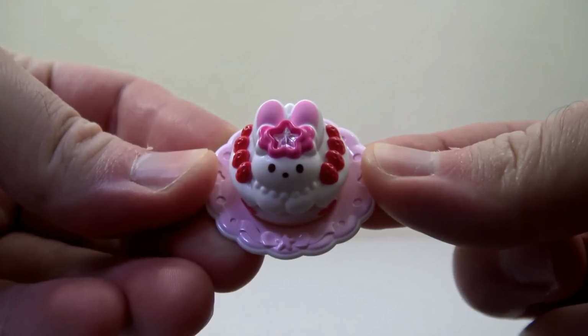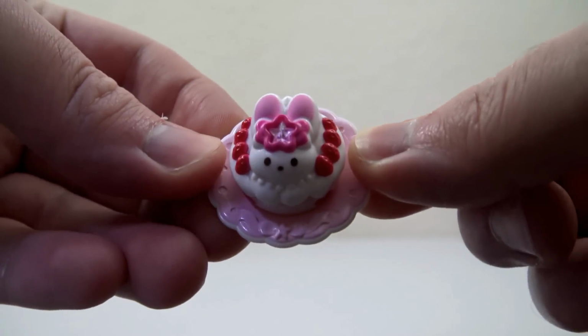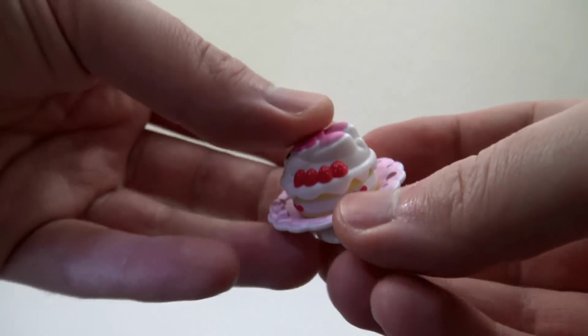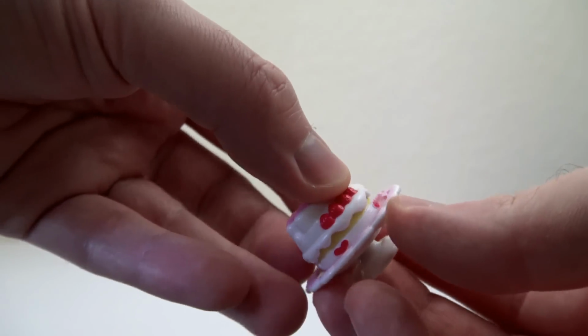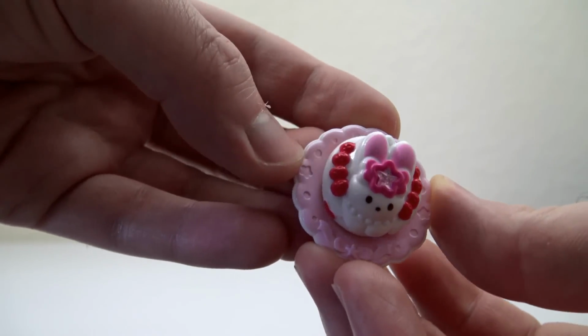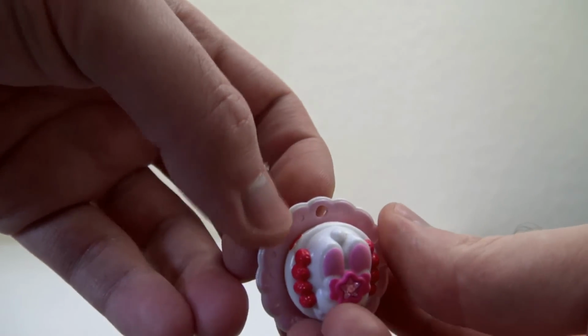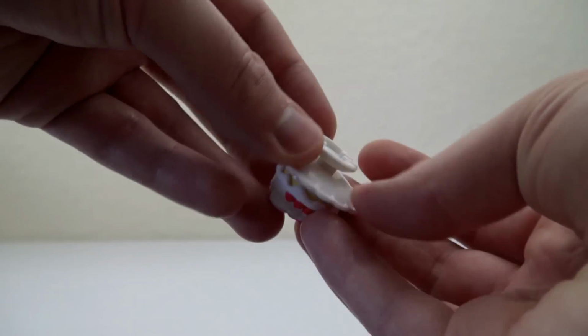So let's go ahead and first take a look at each individual item. Let's start out by looking at each of the animal sweets. We'll start out with the Usagi Shortcake. Take a look at the top here. Take a look around the side, on the plate, around the edges. You can see this is where you would string that little chain through if you wanted to hang it.